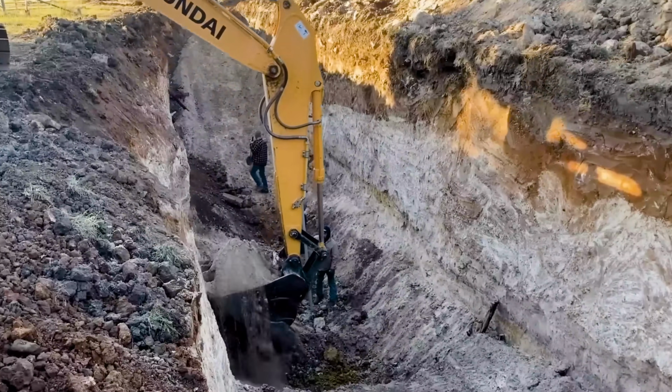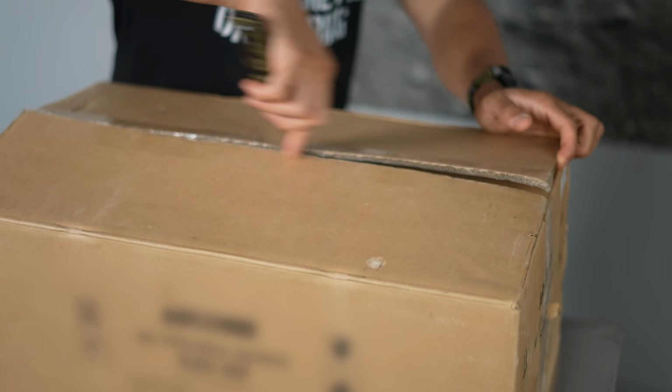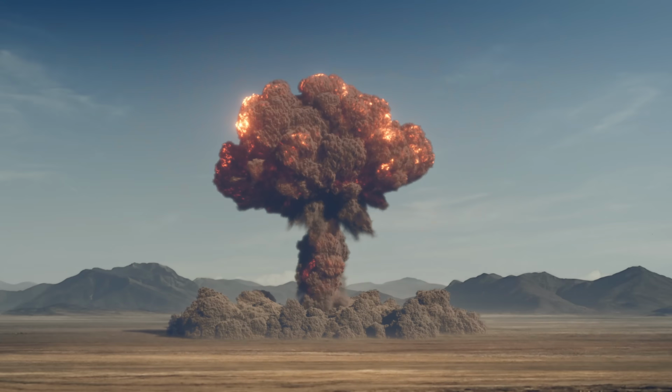Alright guys, so today is the day that we finally break ground and start building our Doomsday bunker. We will also be sharing a low-cost solution that allows you to turn any basement into a formidable fallout shelter. So let's get to it.